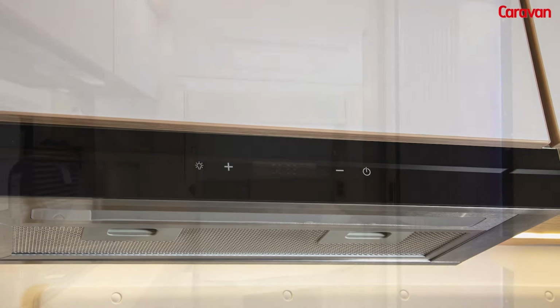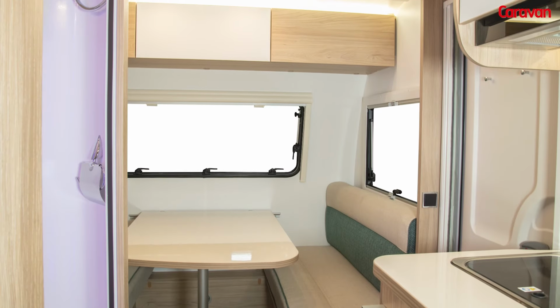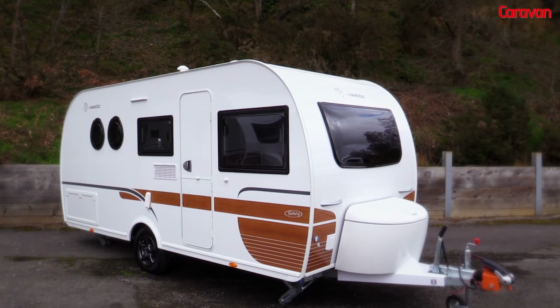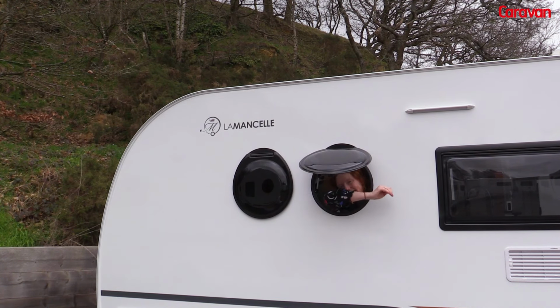I'm so impressed by the amount of space in this caravan and the effective mood lighting. This really adds an ambience to the look and feel of the interior. And by utilising the space, the storage is not intrusive, it seems to subtly blend in.